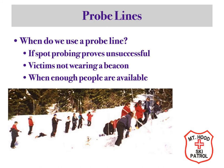So you've done the beacon search, spot probed clues and likely catchment areas, and still have not located the victims. At this point, it's time to form a probe line and methodically probe the slide area. Note, as the slide indicates, this technique comes into play only if victims are not wearing beacons, when all other search techniques have been exhausted, and when there are enough resources to form an effective probe line.